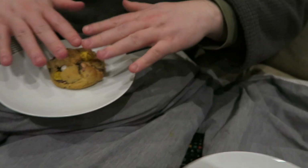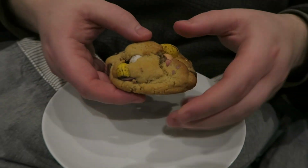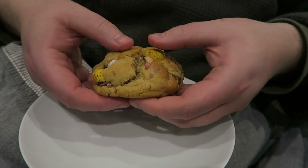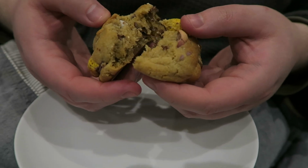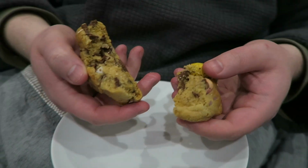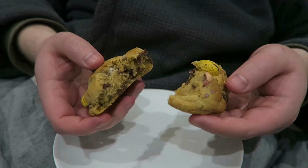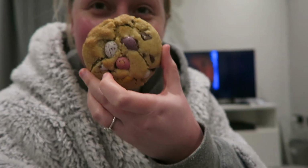Oh, I'm gonna drop that one then. Will you split it open and see what happens in the middle? Oh, look how soft it is. Oh, shit, look at that. Oh my god, obsessed. Do you want me to show that bit? They look amazing. Oh my god, and look how nice they look as actual cookies as well.